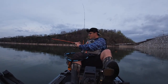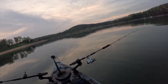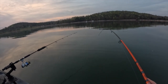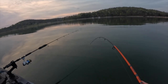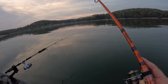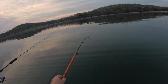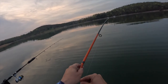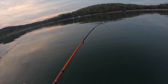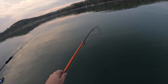Good fight. I have to imagine this is a hybrid bass. Oh my goodness. And a good one at that. Oh man, what a fish, what a fish. Oh, look at the way it's just pulling me around. There it is. I saw it. Tell you what though, wearing him down is a challenge. This is a very big fish. It's a hybrid for sure.